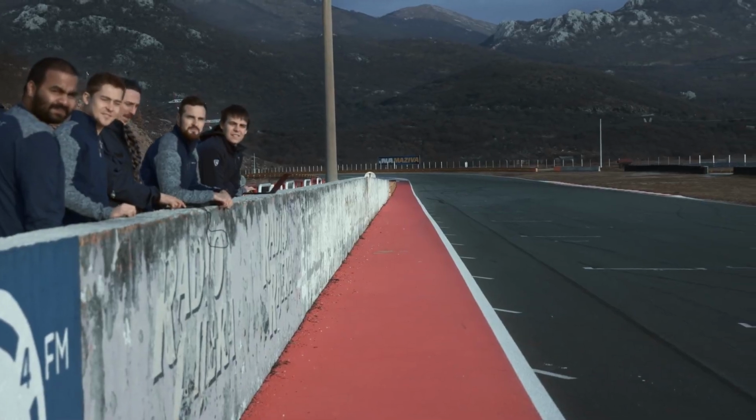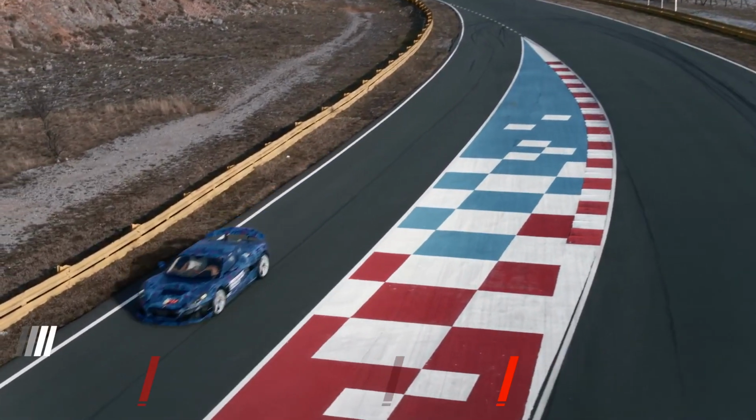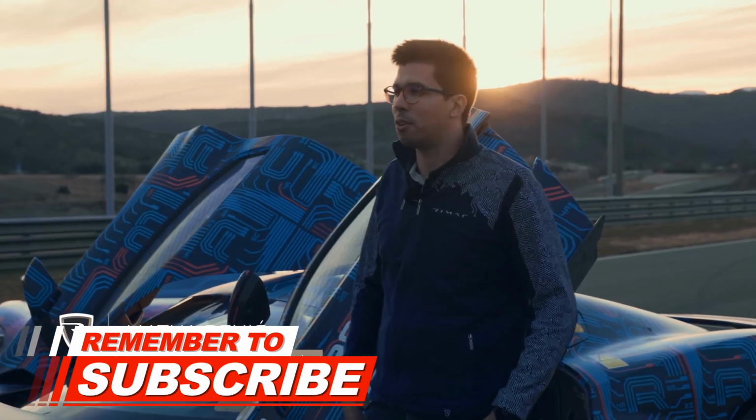It was really nice to see that the car really nicely correlates with the simulations that we did. Our test driver Mrgut did a really good job here, so thanks Miro.